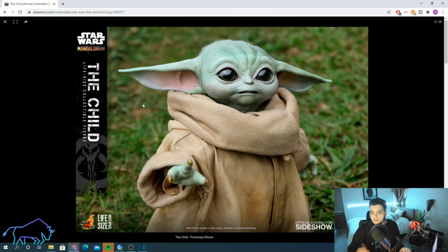The Sideshow one to me just hit it in those first images that we saw. Like, I like the colors more. The slit on the Hot Toys version is just such a poor decision by Hot Toys. I get that, whatever, it makes them posable, you can interchange them. But that's just something that I feel like you didn't need.